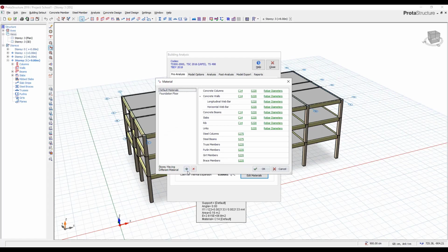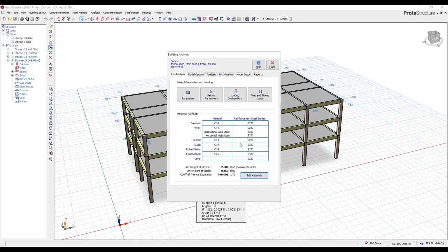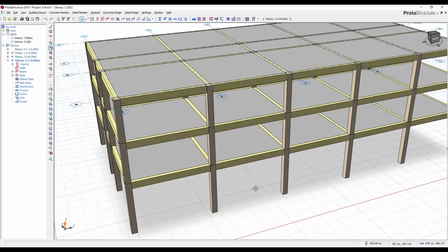If you have different default materials for different stories, you can also add them here. But I won't spend too much time giving a tutorial on these menus. Also, you can change the rebar grade here. As a result of surveys or blueprints of the building, we see that the columns' longitudinal bars and links have a characteristic yield strength of 220 megapascal. Okay, so this is the existing material. And we have the existing geometry already defined in the building.